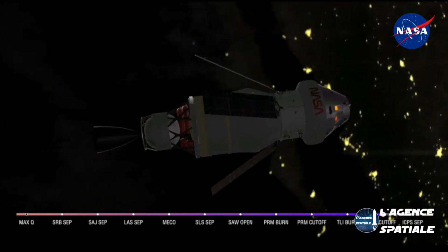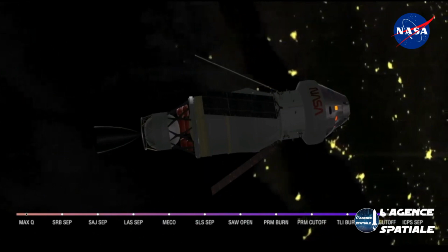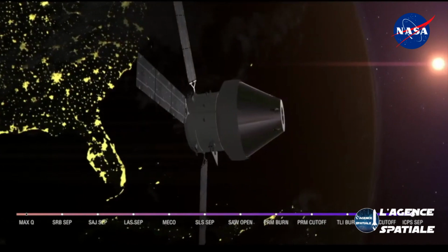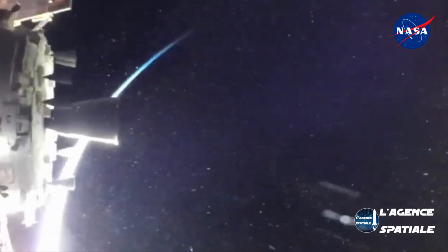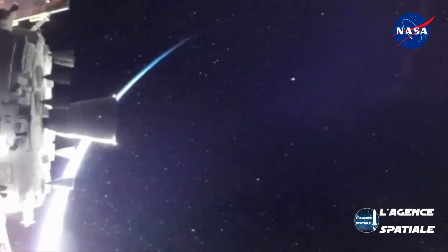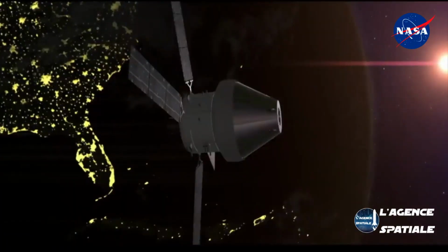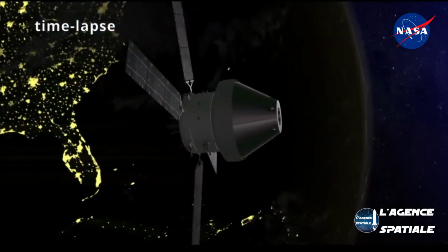And we have cutoff of the interim cryogenic propulsion stage, which has committed Orion to the trans-lunar injection. The spacecraft is moon-bound. As you can see, we have confirmation of separation of the interim cryogenic propulsion stage from Orion. With the Earth in the background and the moon as our destination, Artemis generation, we are going.